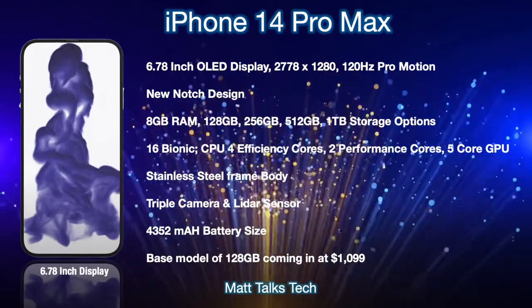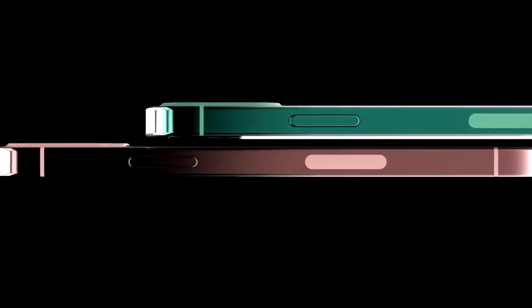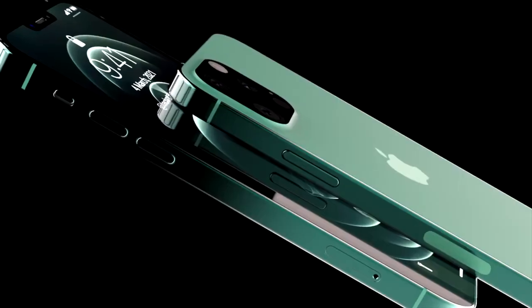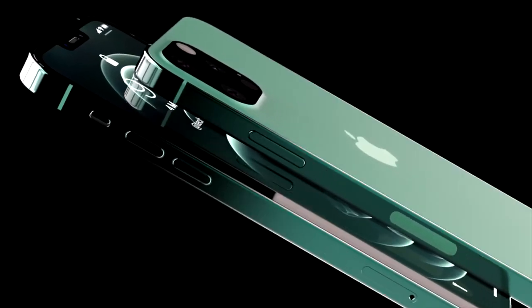So as I said before, it is very early days, so a lot of these details may change all the way up to the iPhone 14 Pro model's launch. However, remember, I'll be giving you the latest updates the moment I hear them coming in.